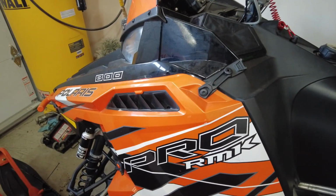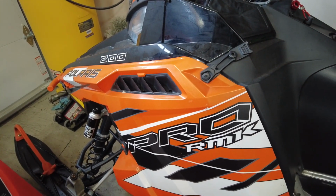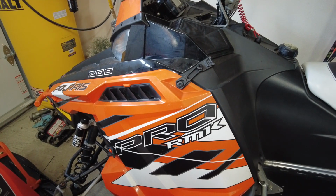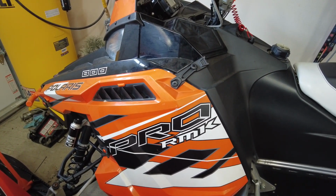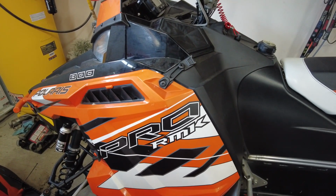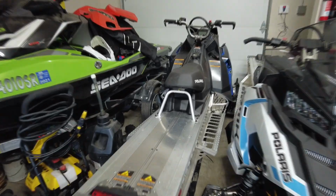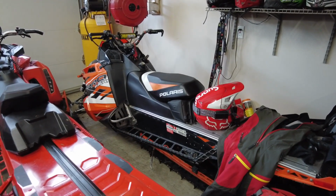Polaris released the Pro RMK in 2011, and that was an awesome sled to have. I think this was definitely a little bit ahead of its time when the sled was released. I think Ski-Doo and all the other brands were just a hair behind on what this chassis could do. Once they brought the Axis chassis out, it kind of put this chassis to shame, and it was quite noticeable actually. That orange sled right there was my old sled, and a bunch of my buddies still had Axises at the time when I was still snowmobiling with that.